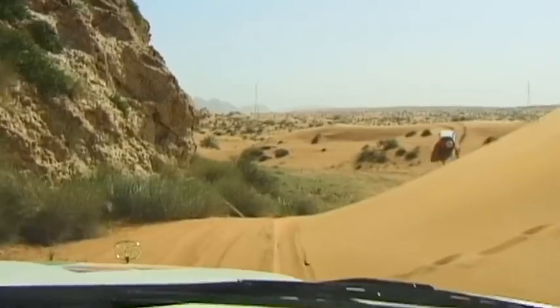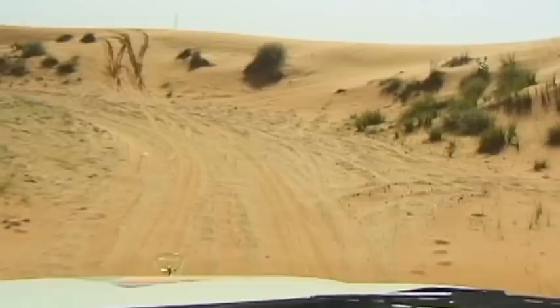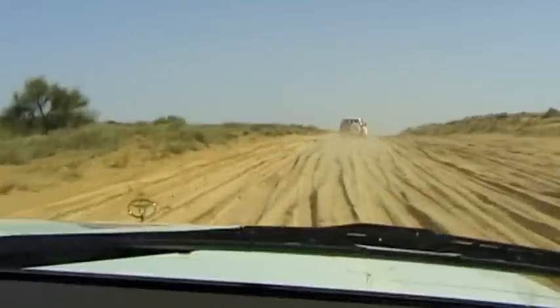Because the average rainfall is only 5 cubic centimeters each year, the desalination of the sea is very important. Without artificial irrigation and drainage, life in this region would be almost impossible. Wide tracks tempt the drivers to increase their speed.